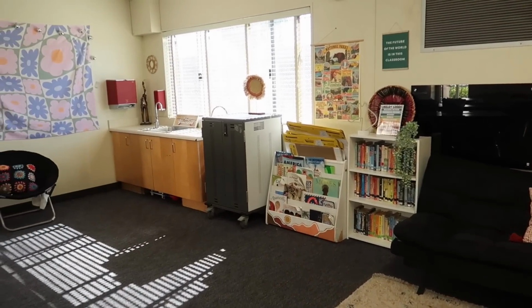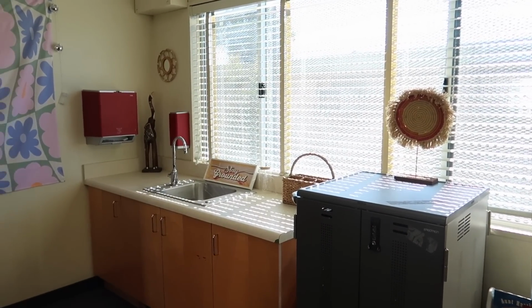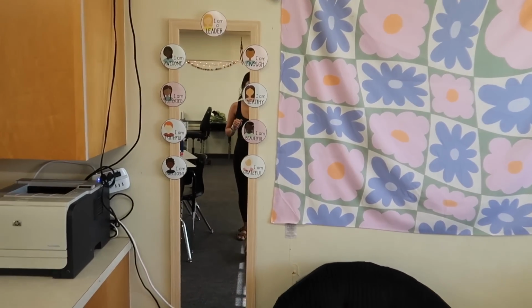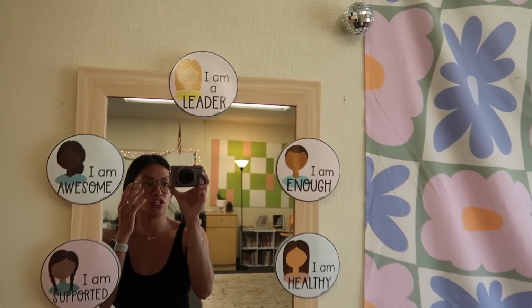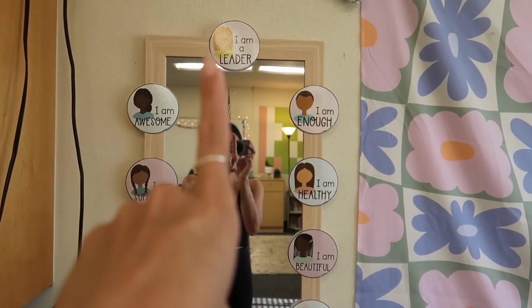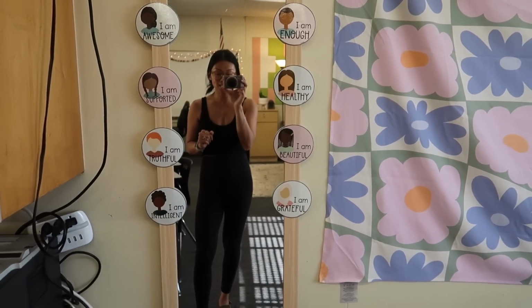Library, the little sink area. I always call this the kitchen. I don't know why, it's just the kitchen. Our calm corner. I finally put up some affirmations. I wanted to make sure that I simplified it, so I didn't put all of them on there, but I just put I am a leader here, and then just ones that would represent my students best.